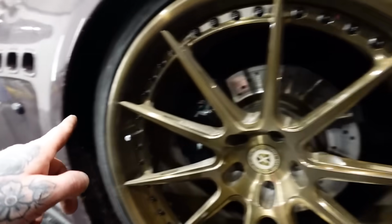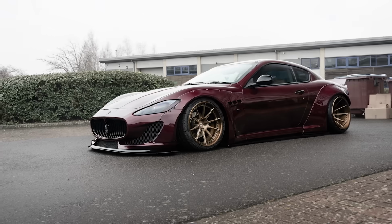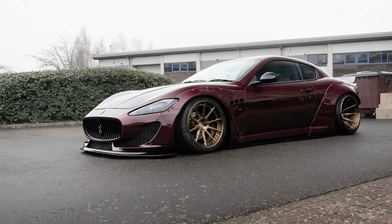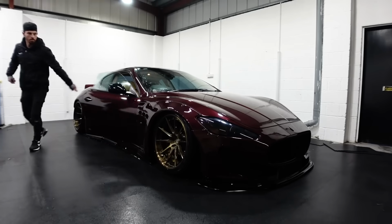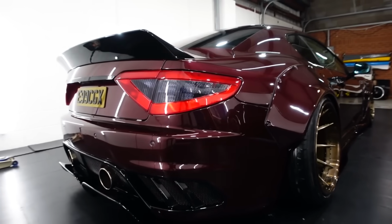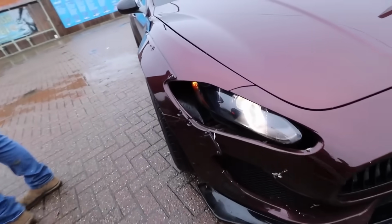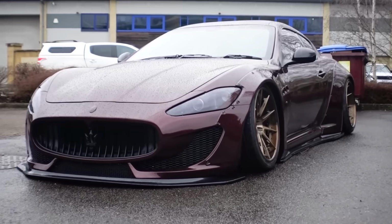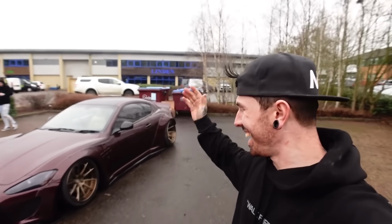The wheels are just as insane. Custom alloys done in collaboration with Project's Design, with a ridiculous negative 81mm offset that makes this thing look planted. And here's the craziest part. The Gran Turismo actually survived a brutal accident, but was fully restored to its former glory. It's loud, it's wide, it's over the top, and it's exactly the kind of build that makes Mat's collection so special.